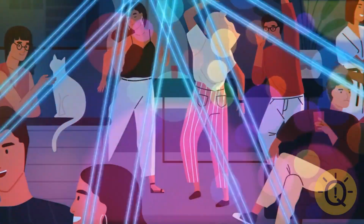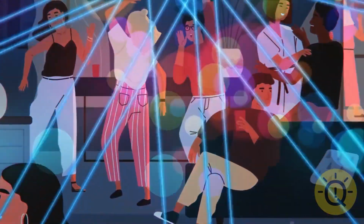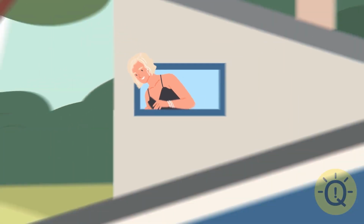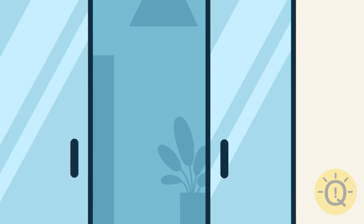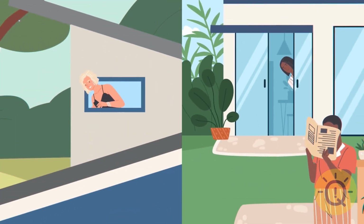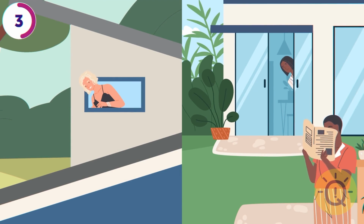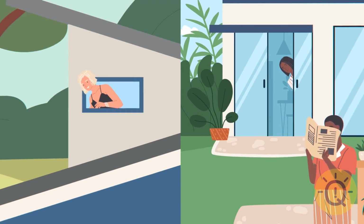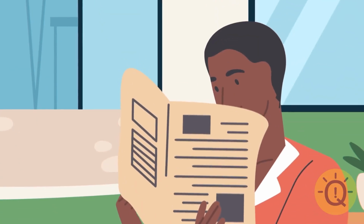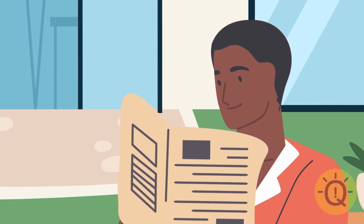Kira and Ava want to go to a party, but their parents banned them from leaving the house. Kira decided to sneak out using the attic window, while Ava used the back door. Who won't make it to the party tonight? Ava. Kira is quite risky, but Ava's dad is reading a newspaper in the backyard.